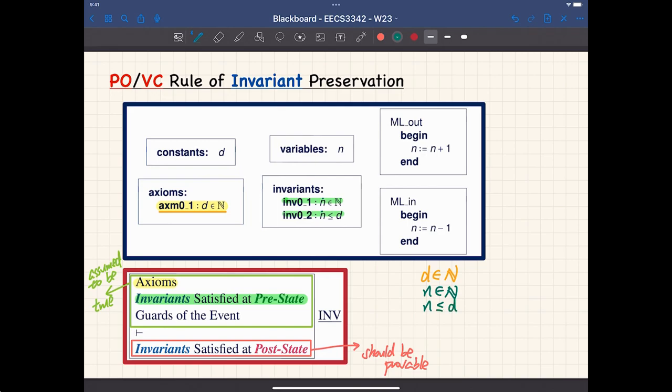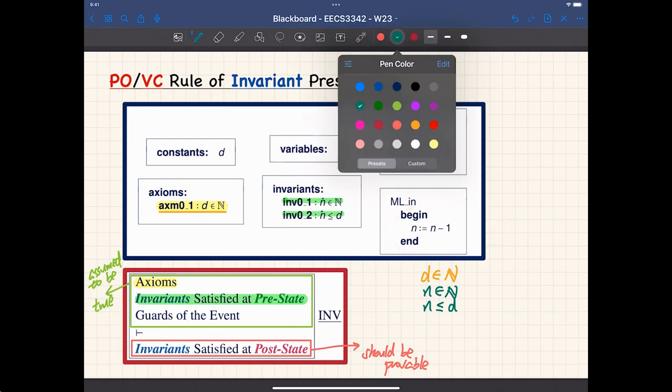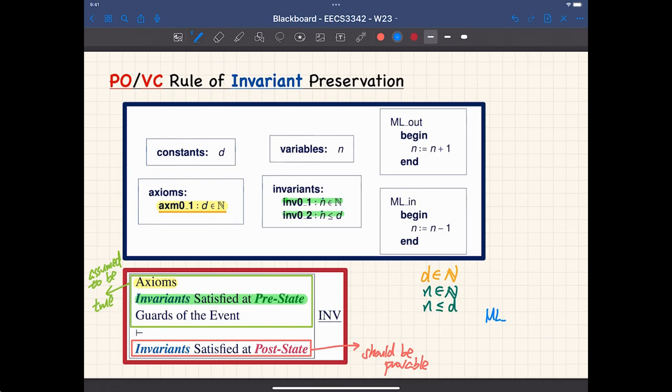Here it says guards of the event. This one tells you how this sequent should look depends on which event you're considering. How many possible events can we consider for this model? Either this or this. Let's say we are not considering in and out. Put it aside. So the guards of the events is going to be the guard of in and out. In this case, it would be true. Let me write down true explicitly. And then we got the turnstile.